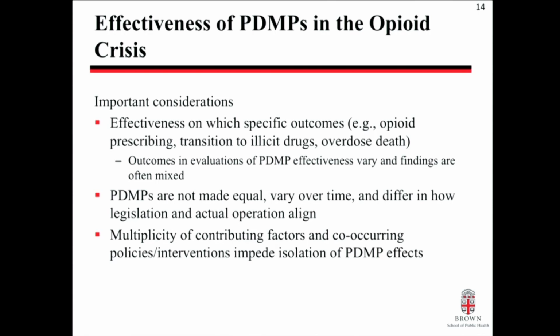When we talk about the effectiveness of prescription drug monitoring programs in the opioid crisis, we need to be very clear in terms of which specific outcomes we are talking about. Is it opioid prescribing, within which you could talk about prescribing to new users, or the prescribing of, say, Schedule II opioids, for instance, and you might see different patterns there? Or are you talking about diversion or overdose death? It's very important to be clear on the specific outcomes that we're considering for effectiveness.